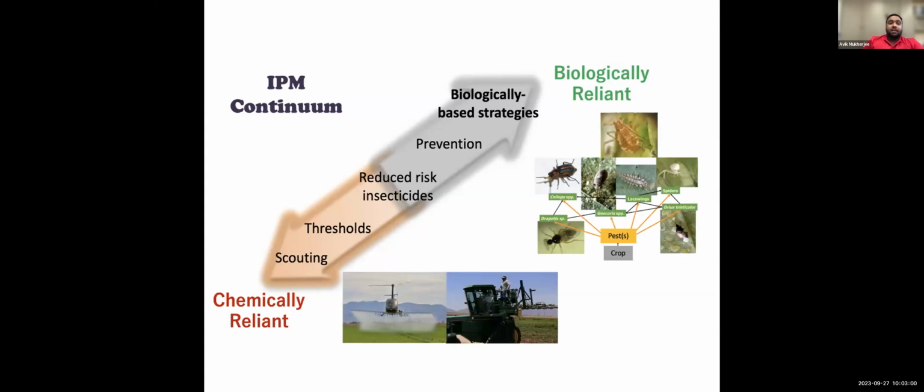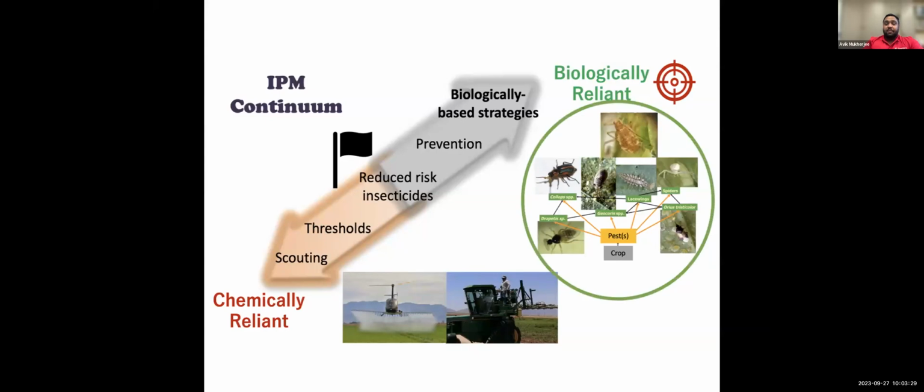First of all, scouting, then setting the economic threshold for each crop and each pest, then reduced-risk insecticides, then prevention. We have done a lot in alfalfa in the past 10 years. Currently, we are here, securing the economic threshold for alfalfa weevil and aphid in Arizona. But we want to be biologically reliant, based on natural enemies or beneficials.